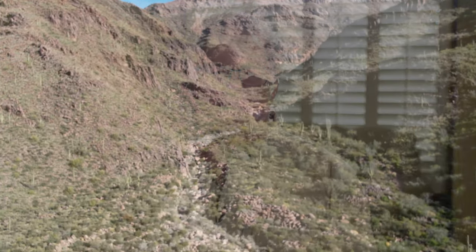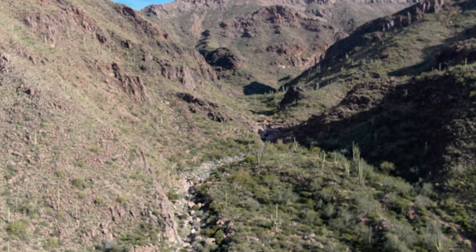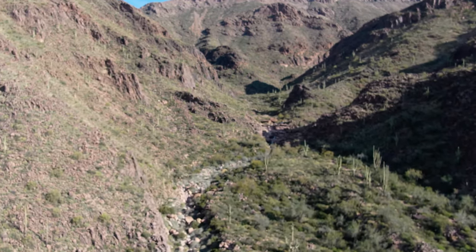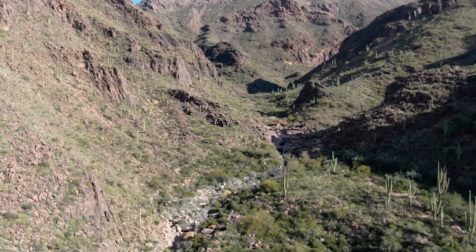Another hike in the Superstition Mountains, you really want to have a good set of hiking boots. So as you get to the top of that little ridge and you can start seeing down off to the way you're facing, and maybe a little more off to the left, you'll start seeing where the petroglyphs are going to come into view.